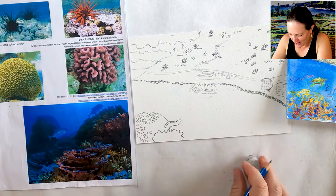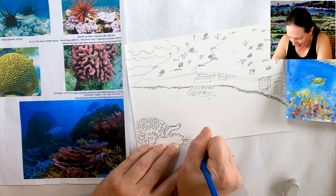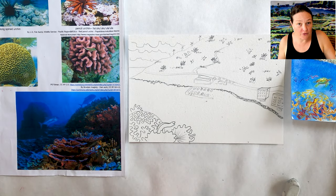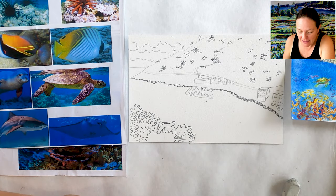You get to decide what sort of animals you want in yours. I'm going to keep adding those textures in. But what other animals do you want in here besides coral? How about some fish?